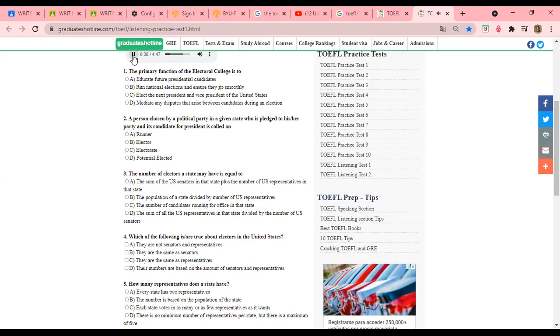Okay, so let me try to make this clear. First of all, what is an elector? Well, an elector is a person, a member of a political party, who has been chosen by that party in a given state. Okay, so this person, this elector, is pledged to his or her party's candidate for president. So in any state, there are several electors. The number of electors in a state is equal to the number of U.S. senators plus the number of U.S. representatives in that state. Don't get confused here. The senators and representatives are not the same people as the electors.